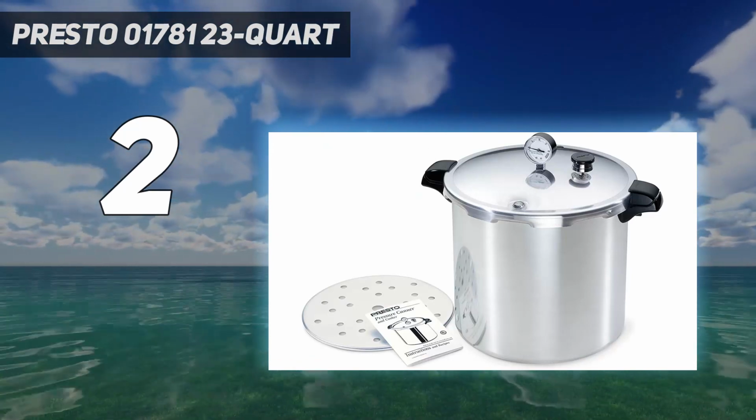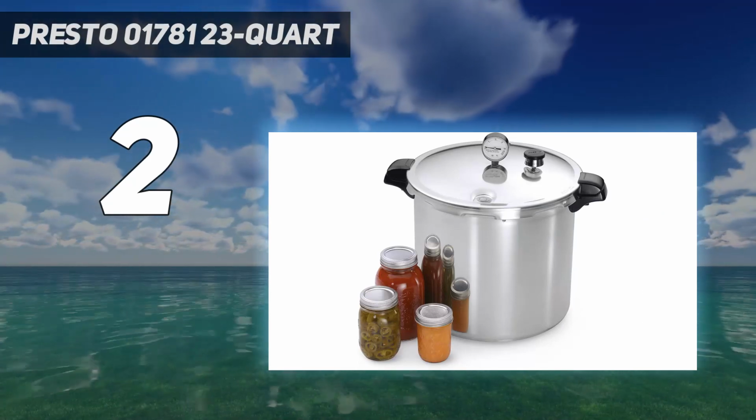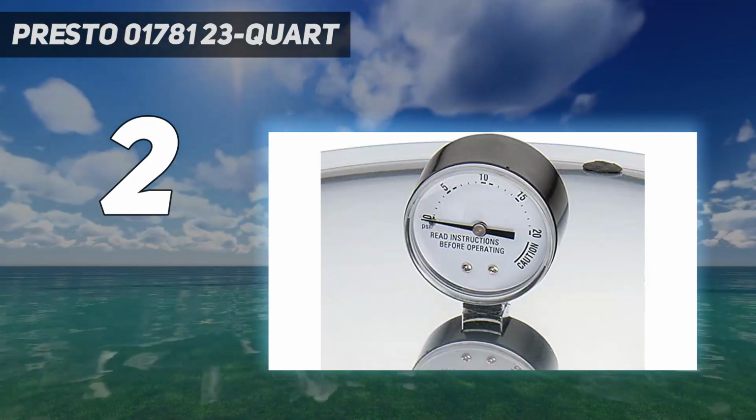Just note that you will likely have to bring water to the canner rather than setting the canner in the sink, as it didn't fit in the basin or under our tester's faucet.